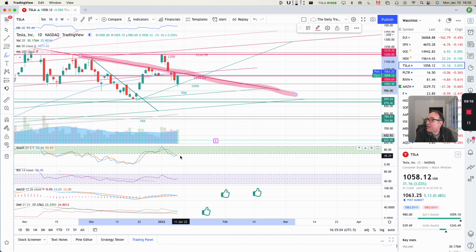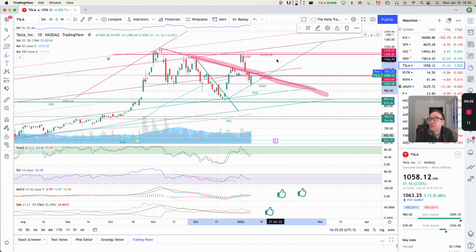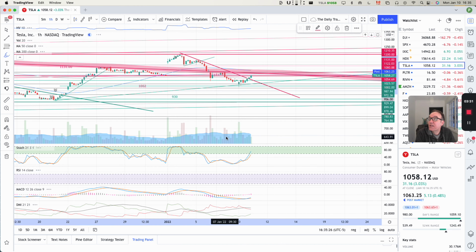Stochastic climbed to 53. Still shy of 60, but we still have tomorrow to see what is going to happen. So if we break this tomorrow with a stochastic over 60, chances are that we are going to go back and retest 1200. That's entirely possible. Let's look at the 1 hour chart.